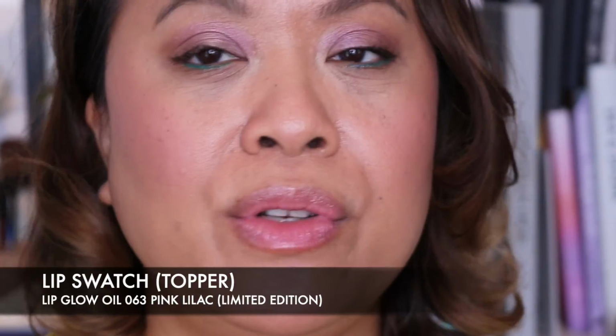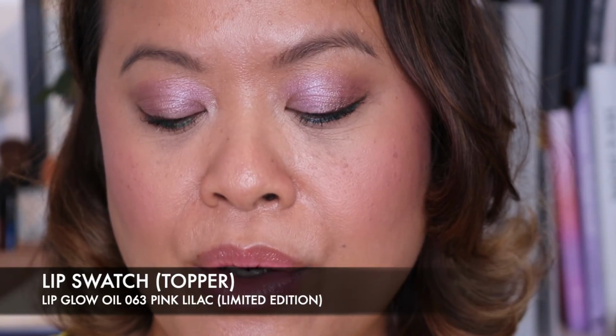Okay, so I have the balm on, and now I'm going to take the lip oil and put the lip oil on top. And that is how it looks. It gives the look a really lovely kind of natural summer-like look. It's what you'd expect on a kind of summer's day.